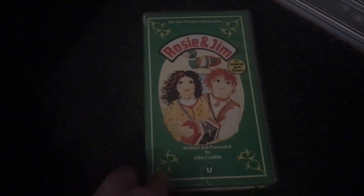Today I thought I would show my Rosie and Jim VHS collection, updated version, because I got a few more than last time. It will be similar to the other one I did, but there are quite a few more, so you can still expect some new tapes on the way. I was going to show my DVDs as well, but I only have two, so I'm not going to bother with the DVDs. I'll just show the VHS tapes. Anyways, let's begin. First VHS is volume 1.